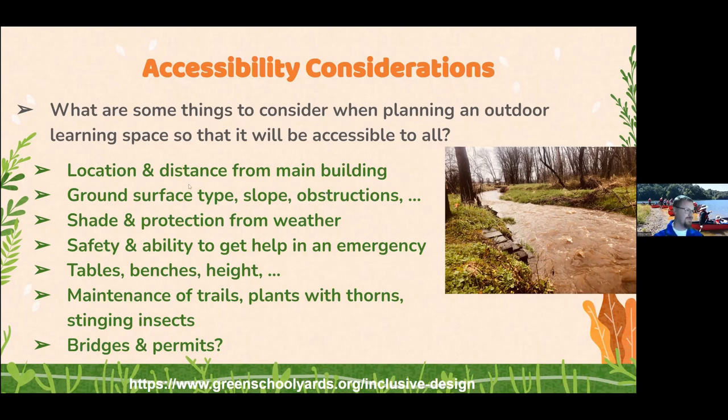Ground surface type is really important. We're converting a small gravel pathway right now back to hard packed, regular dirt and grass type of trail, because anything with wheels has difficulty going through gravel. Shade and protection from weather, safety and ability to get help in an emergency.